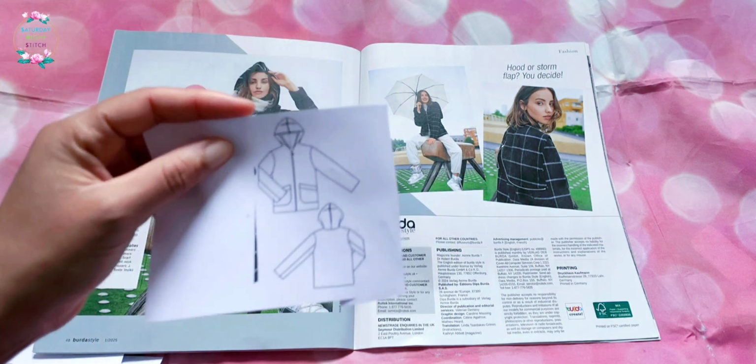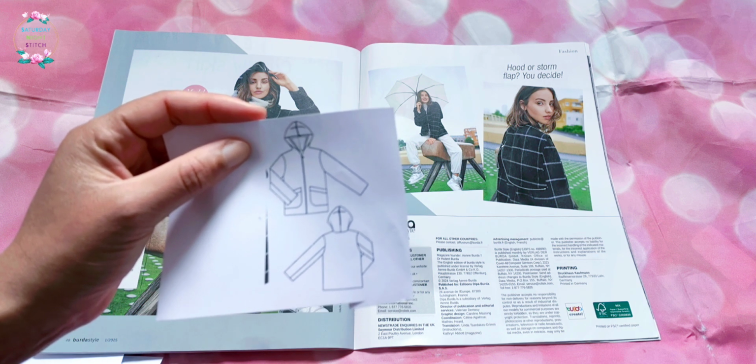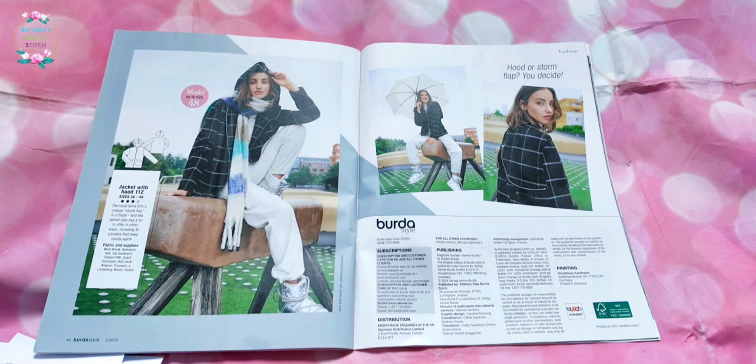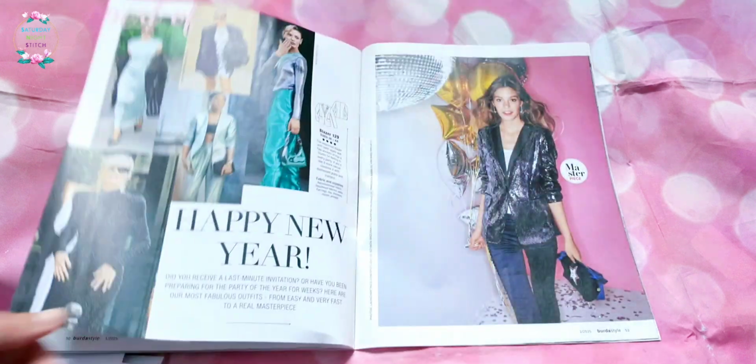Interesting. If I were to make it, I would not be putting a zipper on the hoodie. Never mind the fact that you don't want a zipper pull just dangling over your head over here. So that's just a small little point on there.